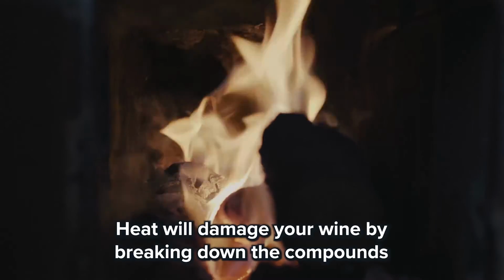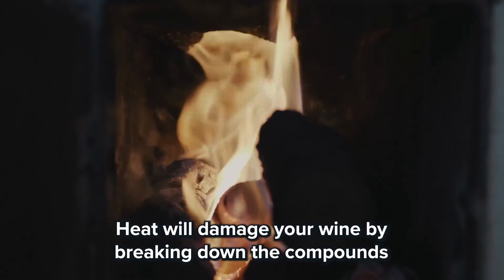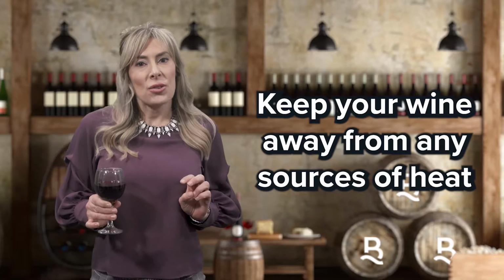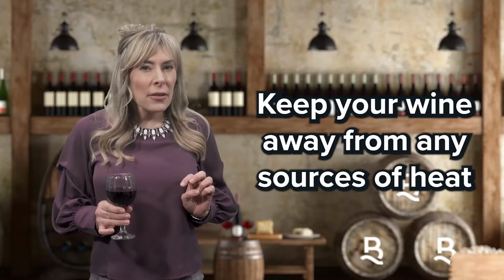When wine is stored at room temperature, the quality of the wine can negatively be affected. Warmth isn't great for wine, as it causes the compounds in wine to break down. When storing wines at home, keep them away from heat sources, such as direct sunlight or appliances that produce heat, like televisions and computers.